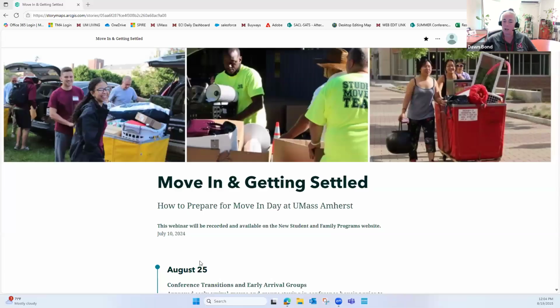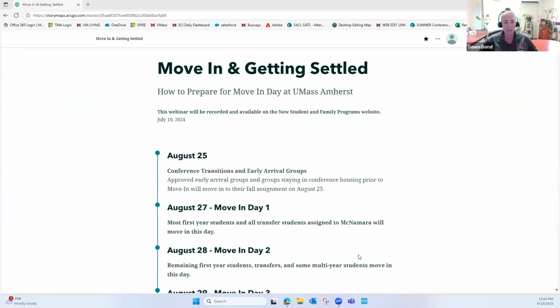Okay. So you or your student already know where you're going to be living for fall. You have already either been assigned a move-in reservation or selected a time last week. And so we are now at a place where we are going to start moving students from conference transition or moving in our early arrival groups. That starts on August 25th. Those groups will arrive and check in at their residential service desk, and we'll be able to sign out a bin, and we'll have about 20 minutes in the unload zone to unload the car and then move that car to an adjacent student lot.